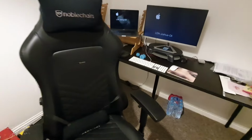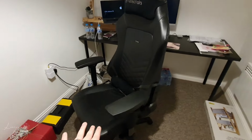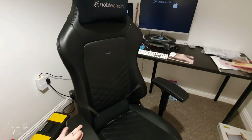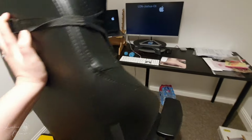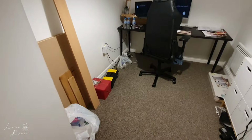And then we also have this chair. It's Noble chairs. They're pretty expensive, but oh my gosh, it's like the best office chair ever. It's so nice, and it's absolutely perfect for what Josh needs it for, which is to be able to work from home in a really good way. Yeah, this is the spare bedroom slash Josh's office.